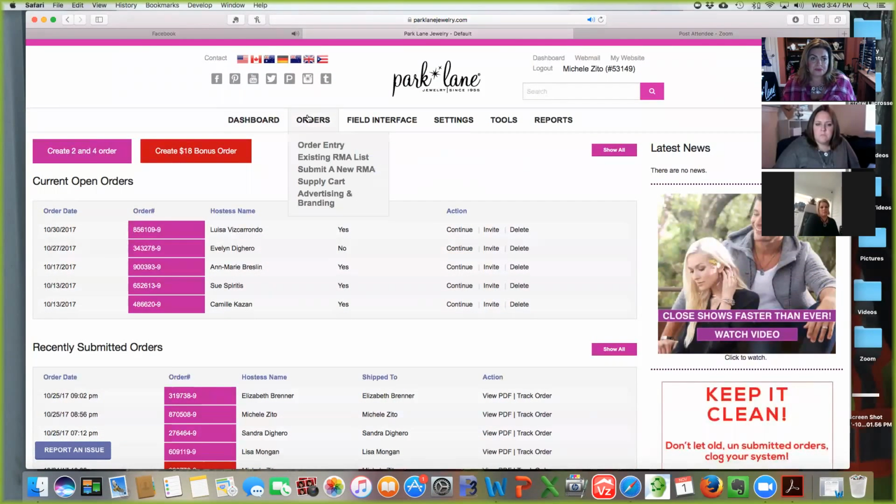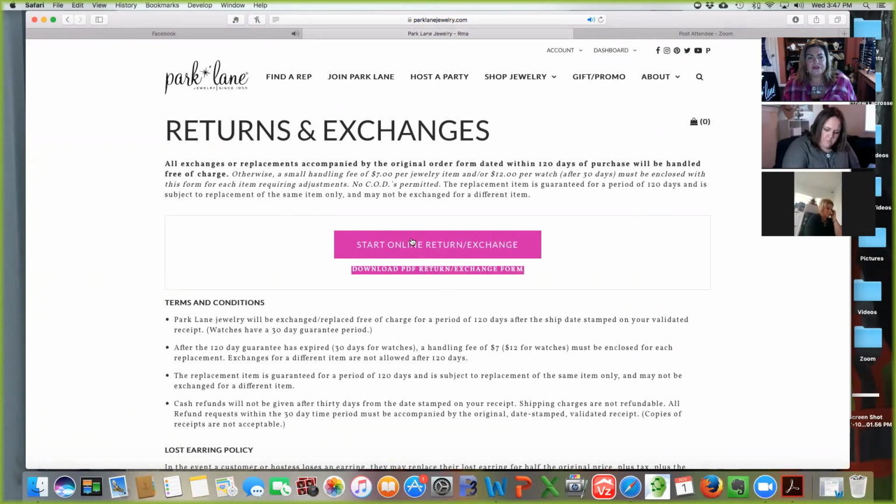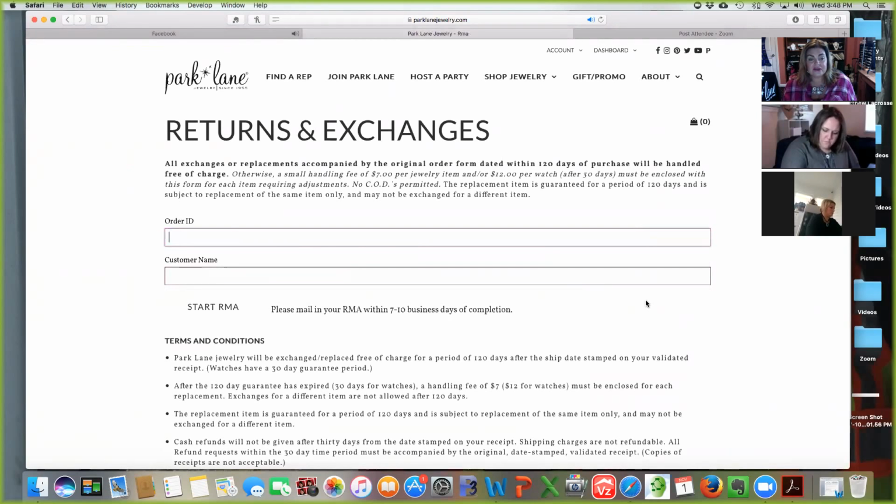Now, see how under orders, all this time you've been choosing order entry, but see how there's existing RMA list and submit a new RMA. That's what you're going to click. So submit a new RMA. Here is start online return or exchange. When you click this, the first thing it's asking you for is the order ID and the person's name. That's Sandra's order number, and that's her name.